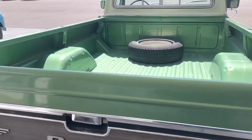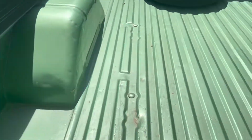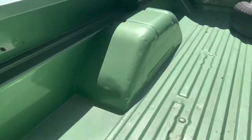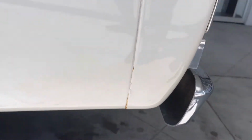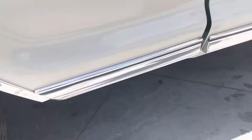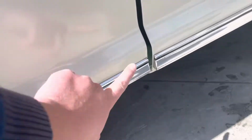You can see the bed, it really hasn't been used hard or anything like that. A lot of these old farm trucks are just beat up, but the bed's actually still in really nice shape on this one. Maybe just a little bubble would start around there on the rear tailgate. Again, fender on this one looks good. This side actually doesn't even have any rust.